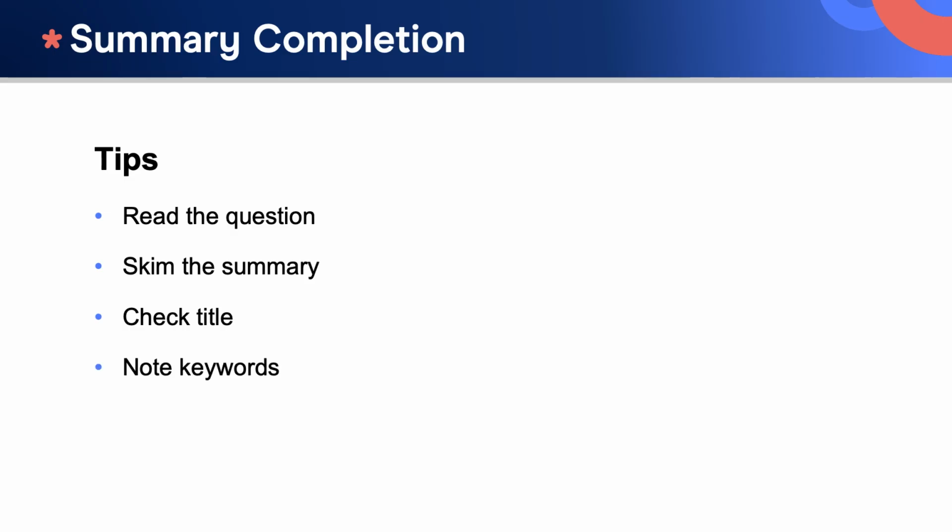Also, make a note of any key words in the summary that might help you locate the information you need. As you skim the summary, try to think about or predict what word could go into the gap. You should also identify the word type that's needed in each gap. By this, I mean noun, adjective, verb, and so on. Often, but not always, the answers will be nouns.